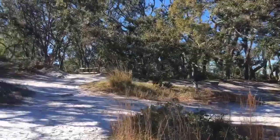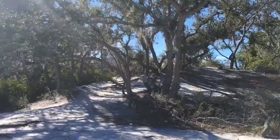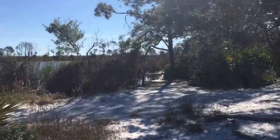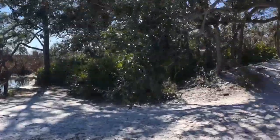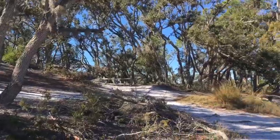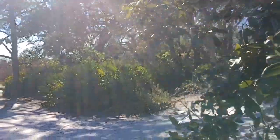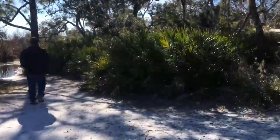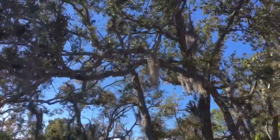Here's part of that little nature trail. The sand and underneath some oak trees, right along Gator Lake. Very neat looking. Spanish moss.